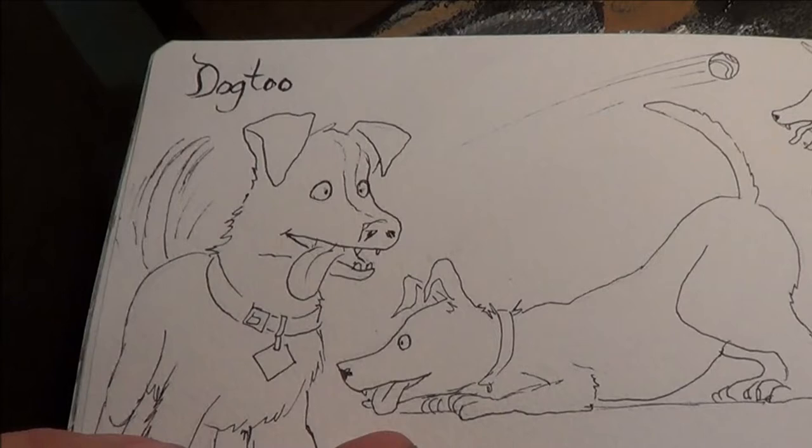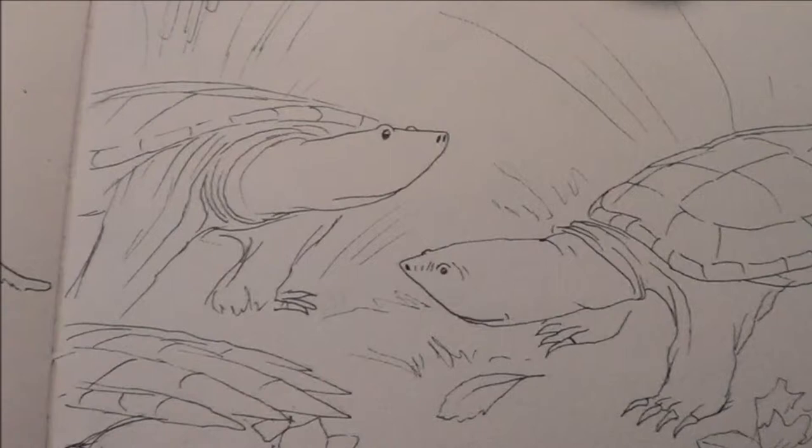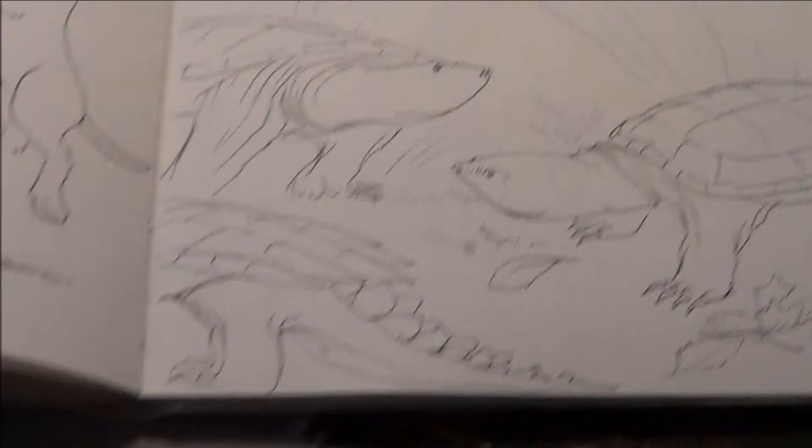Dog 2 is another dog, and actually both animals that are modeled after actual animals are dogs. And I just call him Dog 2 because he's a dog too. But you can't call him dog because I already have a dog. Then Turtle, at the last second I decided I was going to make Turtle a snapping turtle because I actually saw one in the wild a couple weeks ago and I thought, hey, that's pretty cool.